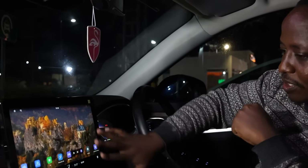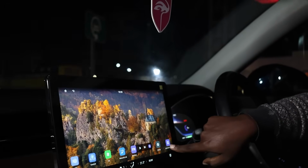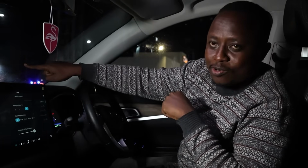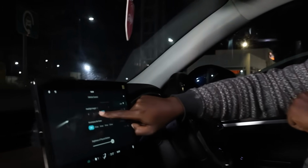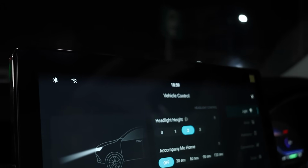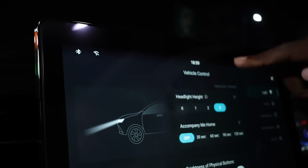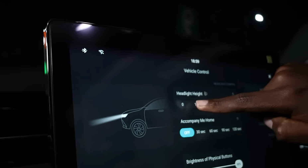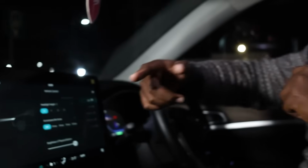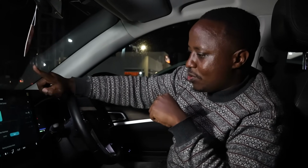through the infotainment system. So if I come and just press application center, vehicle controls, I can play around with the headlights. I can adjust them by touching the buttons. So if you touch them, you can see the headlights here going up or down. So that is the lowest point. You can go the highest, higher than that, and zero. Zero is straight. So when I'm driving at night, I prefer them at number 2.